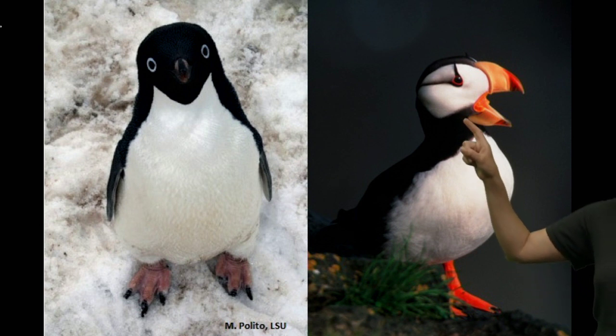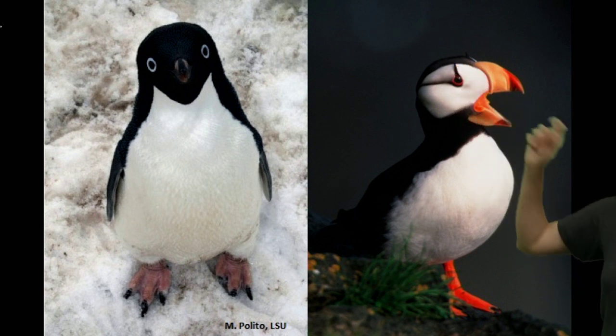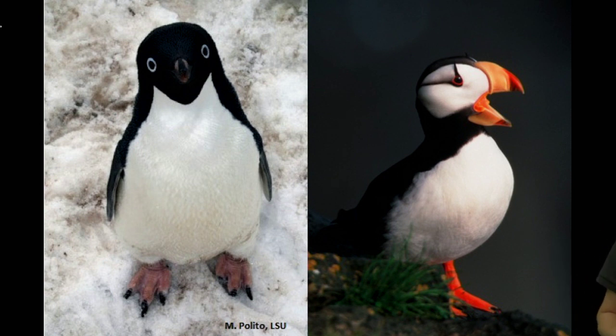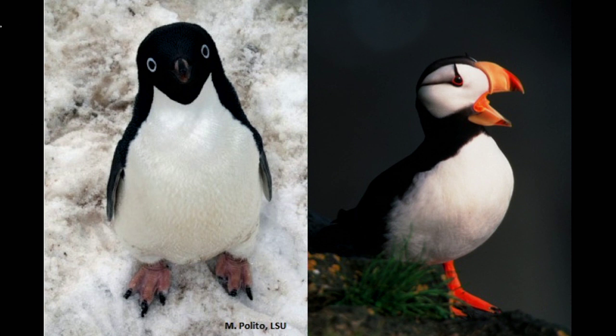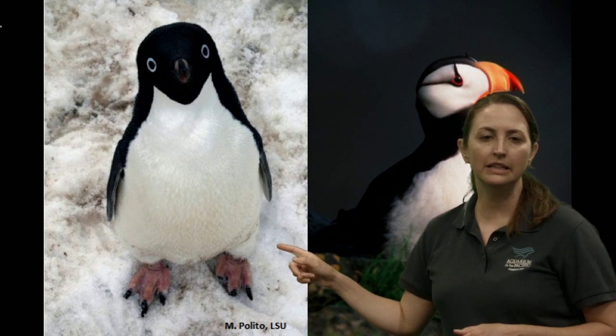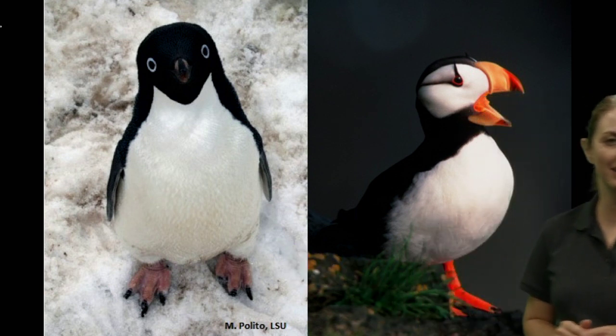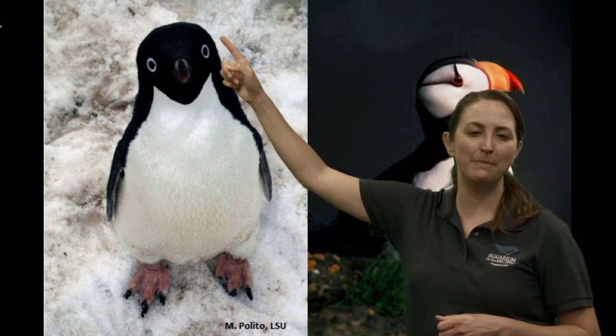Here's an example of that horned puffin, because they have this really fancy feather right here that sticks right up. It's not really a horn as in it's hard, but it does kind of look like a little extra piece on them. So what is the same and what's different in comparing these two animals? This is, I think, a little Adélie penguin. They look like a cartoon character to me. They're so adorable. I think what it is, this little eyepiece here.